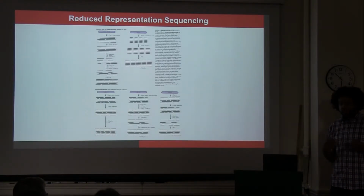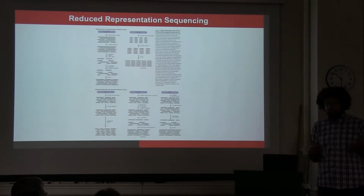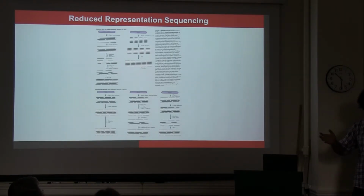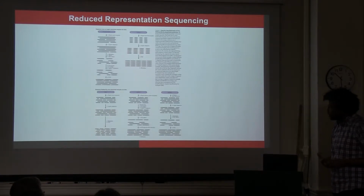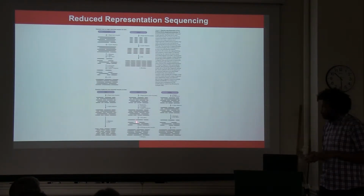So in the past, reduced representation sequencing, which is known as RAD sequencing, restriction-associated digestion, is essentially an umbrella term for all of these types of techniques, such as genotyping by sequencing, ezRAD, which is just another version of RAD sequencing, and double digest RAD sequencing, where you use 2 different enzymes. So essentially, it depends on how many enzymes you're going to utilize, how many steps you have.